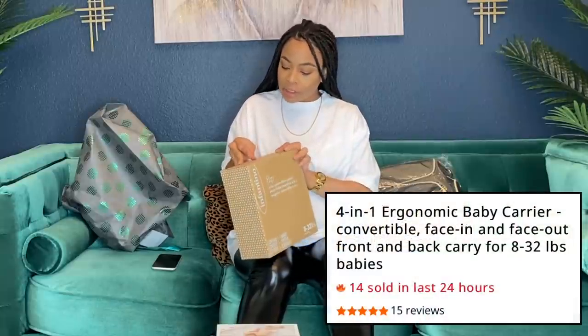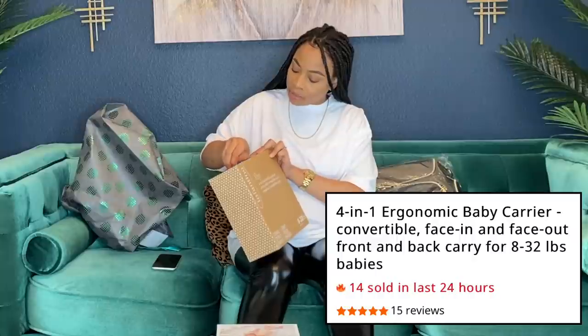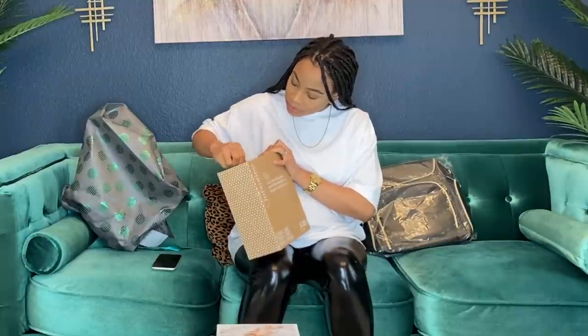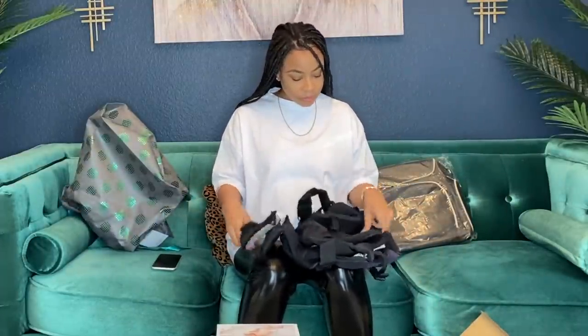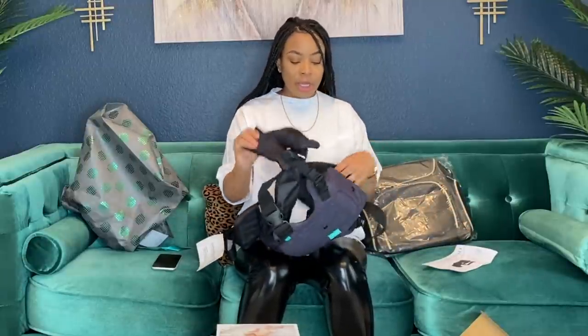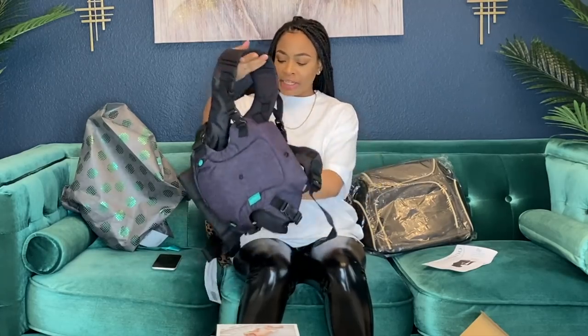And it says it's a 4-in-1 convertible carrier. So let me actually see exactly what it is. I'm going to go ahead and open it up. A lot of these things are called 4-in-1. I think it's because the baby can grow into it in different stages of their lives.